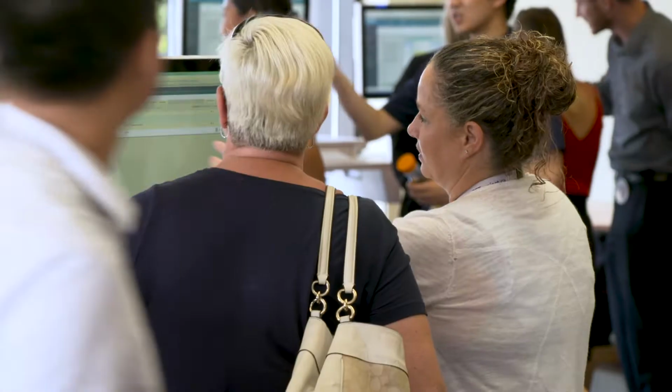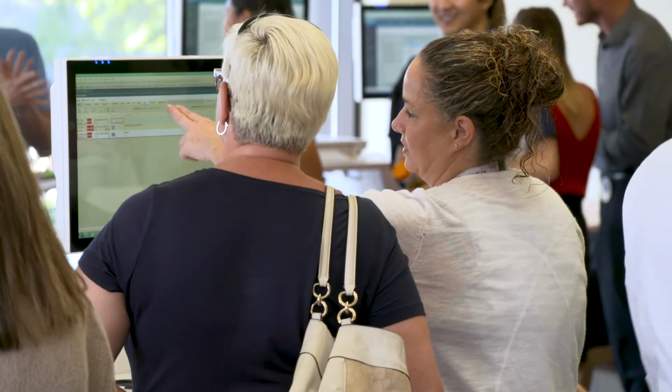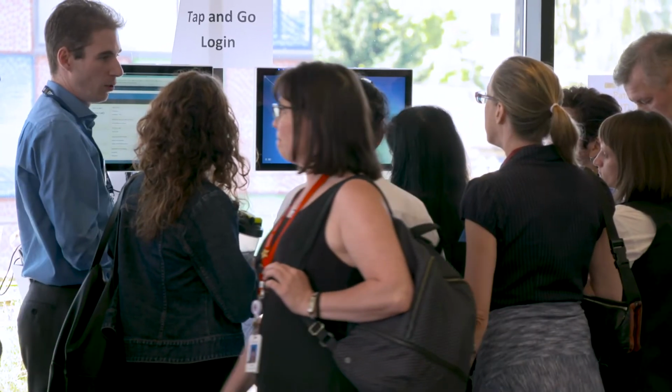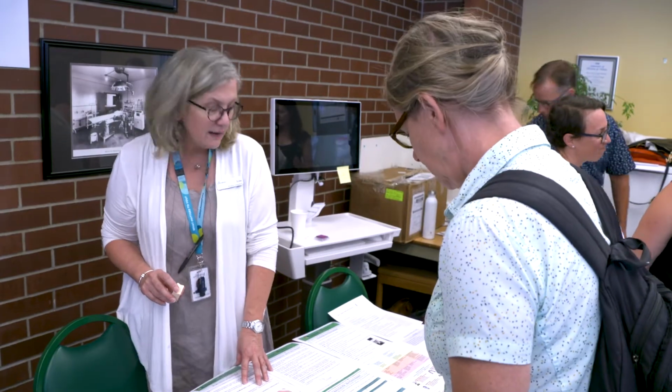Peer mentors are clinical team members from all disciplines, nursing, allied, pharmacy, medical imaging, that will come together to be the first team to learn the new system, that will really support their colleagues during the training and adoption period, and then transition to elbow support at the time of go live.